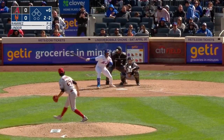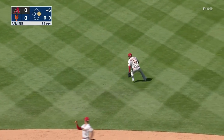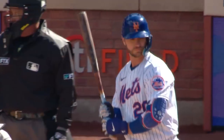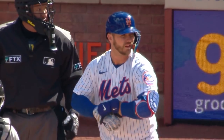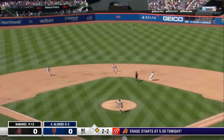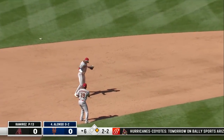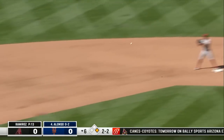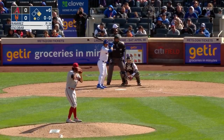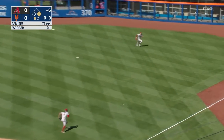2-2. Toward the middle. That's a base hit off the glove of a diving Perdomo. And Lindor has got the Mets' 2nd hit of the day. Alonso at the plate. Pete's flied out and popped up, 0 for 2. Lindor takes off. Alonso pops it up. Perdomo calling for it. And it drops in. And they get the force on Lindor. Alonso at first with Escobar at the plate. And Eduardo lines one into right field for a base hit.